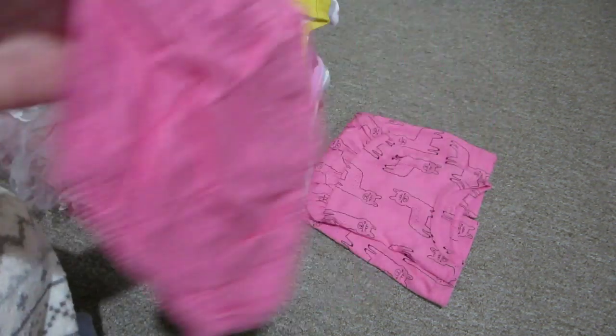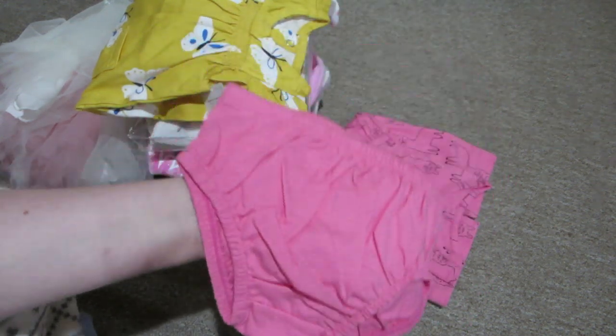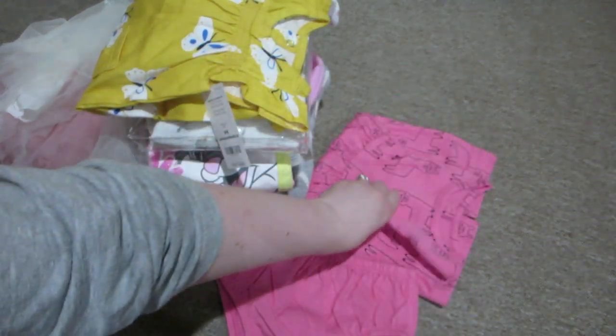And then finally I got something for Grace. So it does have a diaper cover, so as you can guess, it's probably a dress.